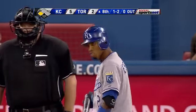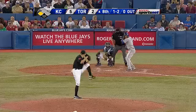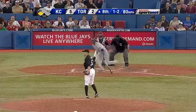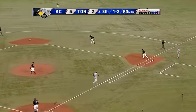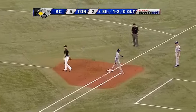Ned Yost, the manager of Kansas City, got a glimpse of Alcides Escobar in Milwaukee. Yost was the manager there. Escobar came up for just a cup of coffee in the last year. Poked to the second baseman. Escobar is out. Meyer holds his ground at third.